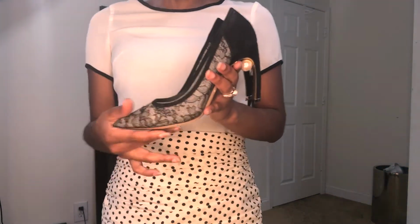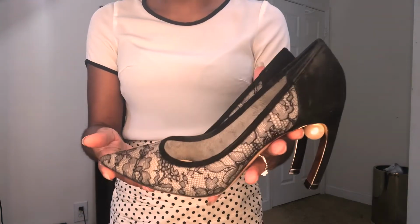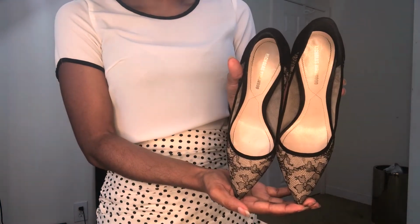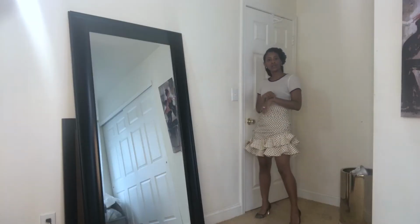So now we're gonna add some shoes. These right here, these are Nicholas Kirkwood. I absolutely love this because of the lace and because of the pearl detail right here and because the silhouette of the heel. So you have those and the lace is see-through. So let's go ahead and put these on. Okay, so now we have our shoes on.